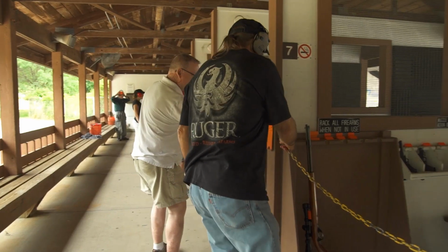Shooters, downrange is clear. You may re-enter your booth. Carefully handle your firearms, keeping the muzzles pointed downrange. You may load and commence fire.